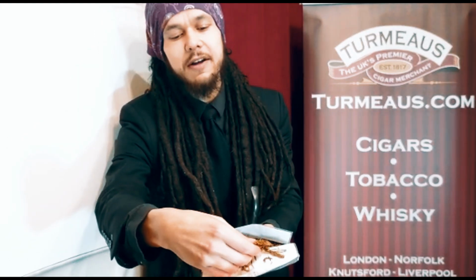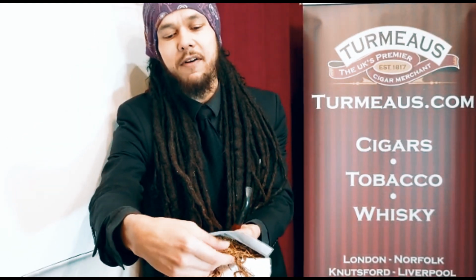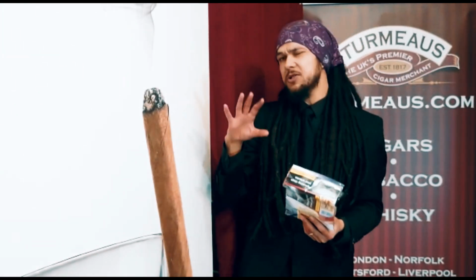This is quite a light flake, consisting of red, brown and golden Virginias. And if I show you there, it's a very, very fine flake. It rubs down into very, very fine strands, which makes it very easy to pack and light. But the thing to really take home about this is the casing. It's got this insane, fruity, slightly citrusy casing to it.